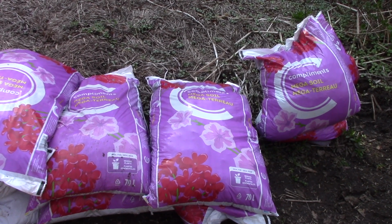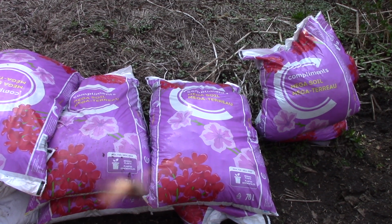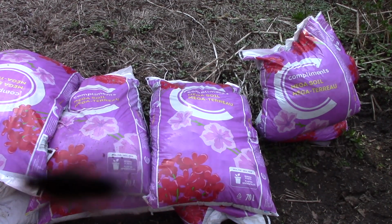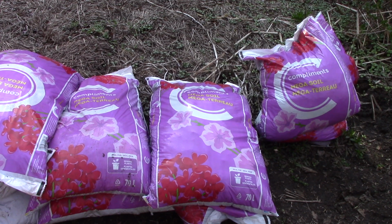And I've got them out here. I brought them out in my wheelbarrow 2 at a time, but they are very heavy. I will use them to grow my potatoes in containers. That's one thing for sure, but I will top up a lot of the beds outside here before I plant anything in them. I'll put a couple of bags in the top of the beds, sort of like adding compost to the beds.